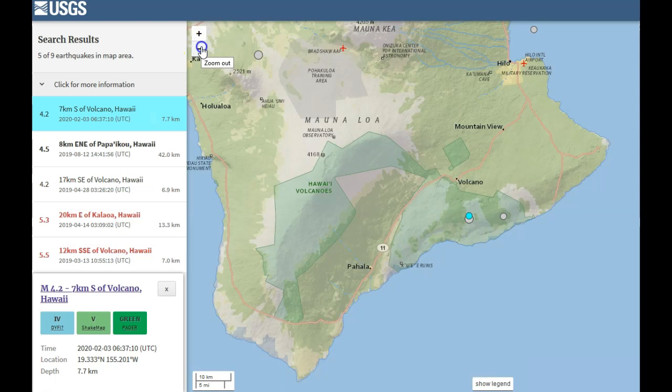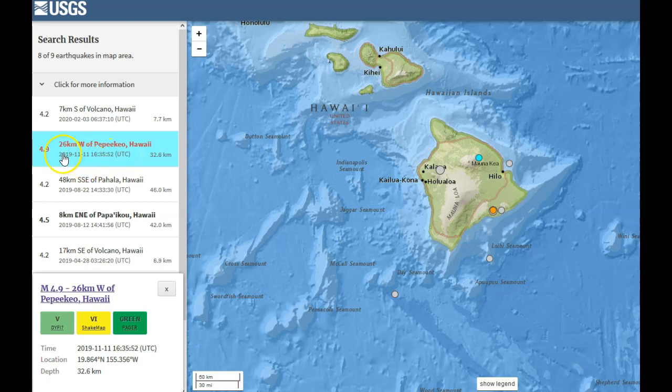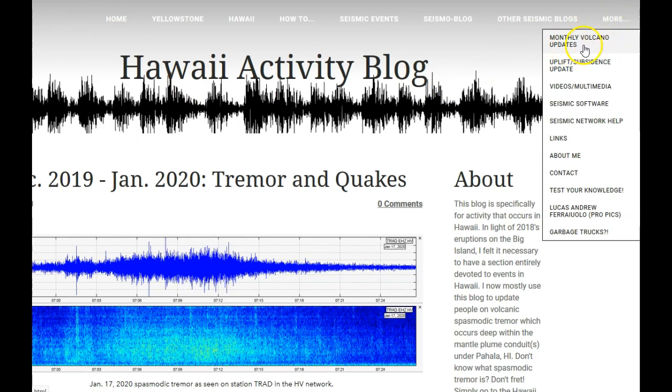And yeah, the most recent larger earthquake on the Big Island, to find something large, you have to go to the magnitude 4.9, which was November 11th, 2019, at 32.6 kilometers in depth under Mauna Kea volcano, all the way up here. So it's been a little while since we've seen a magnitude 4, and this magnitude 4.2 occurred during an increase in seismicity, which I actually do talk about in a blog post update, which I'm going to show you right now.